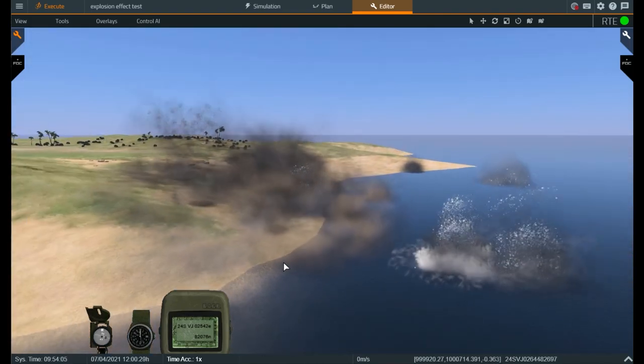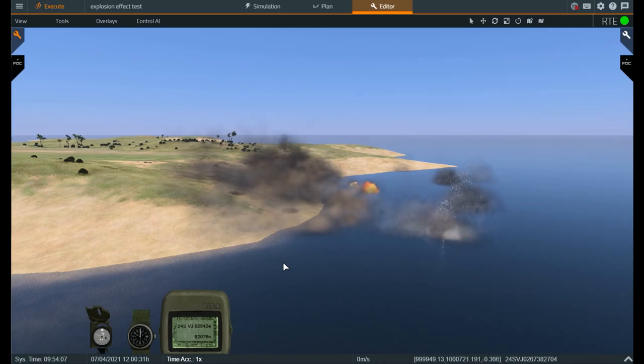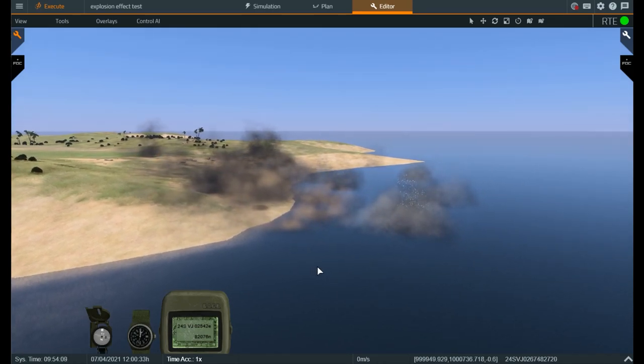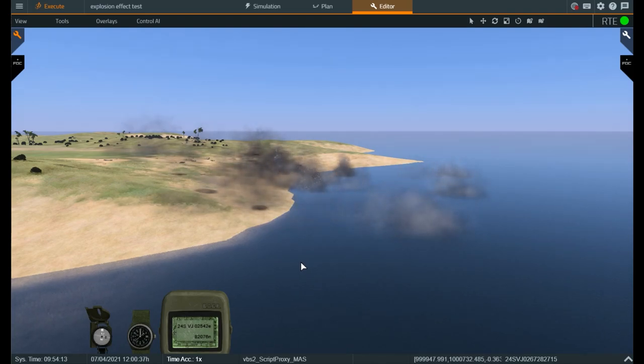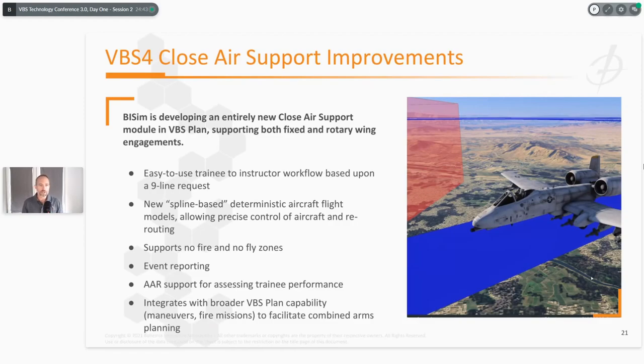Of course, in VBS4, we also support dynamic destruction of the terrain and deformation of the terrain. So particle effects are coming along. That's fairly self-explanatory. All right, close air support improvements.